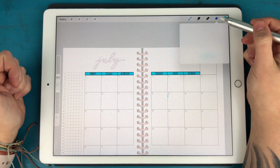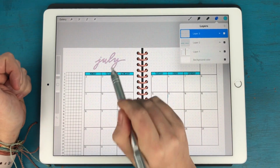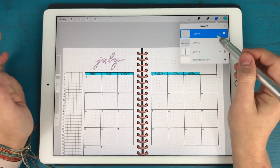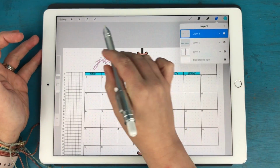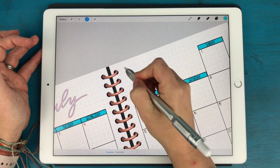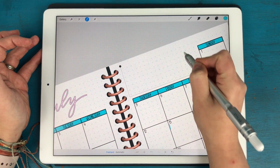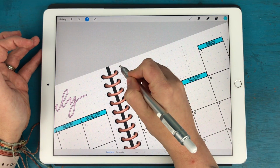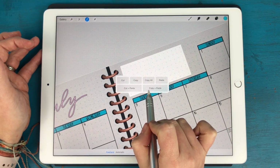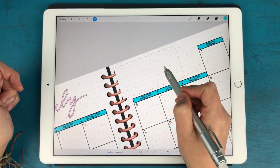And then the next thing I want to do, let me make this normal so you can see it again. I want to get rid of this July. So I'm actually going to cover that up with the same dot grid that's here. So on that layer, I'm going to grab my selection tool, and I am just going to crop out some of this dot grid, just like that. And I'm going to swipe down with 3 fingers and I'm going to select copy and paste. So now I have this extra kind of dot grid here that I can place wherever I want.